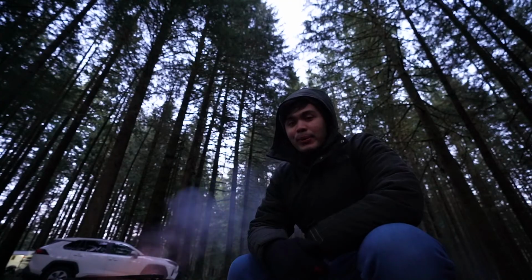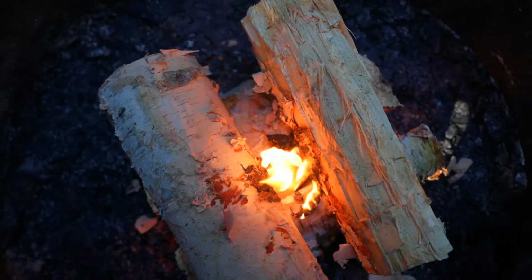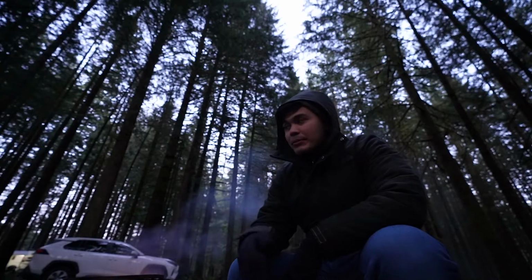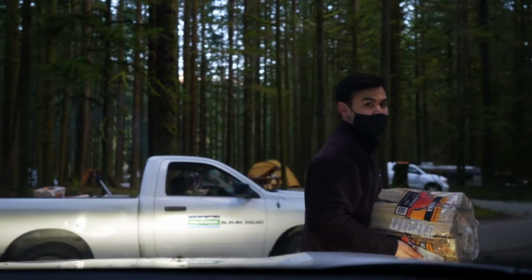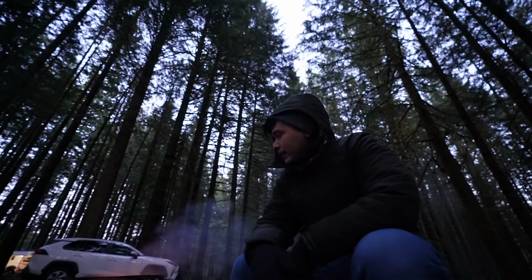Coming here, we only brought 1 pack of firewood, but the good thing is there's an operator driving a truck that is selling firewood to the campers. So we just grabbed another bag, which is about $10 each. It's the same price as the one that we bought from Canadian Tire, so might as well just grab another bag so we can stay warm.